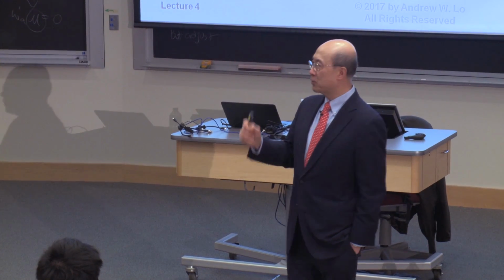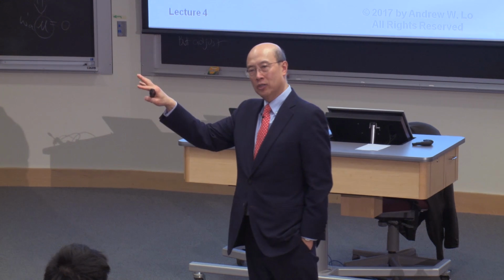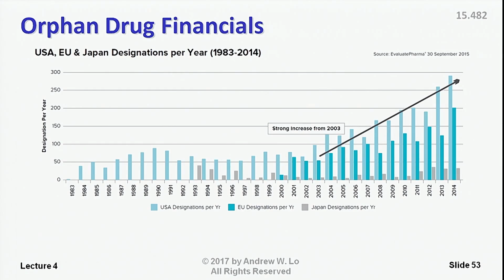And let me explain now where that bump up occurred in 2002. So these are orphan drug indications, not just in the US, but also in Europe and Japan from 83 to 2014. And you can see that it's not just in our country, but in Europe that orphan designations have been going up, and to a lesser extent in Japan. But 2002 seems to be another inflection point in the growth of orphan drugs.